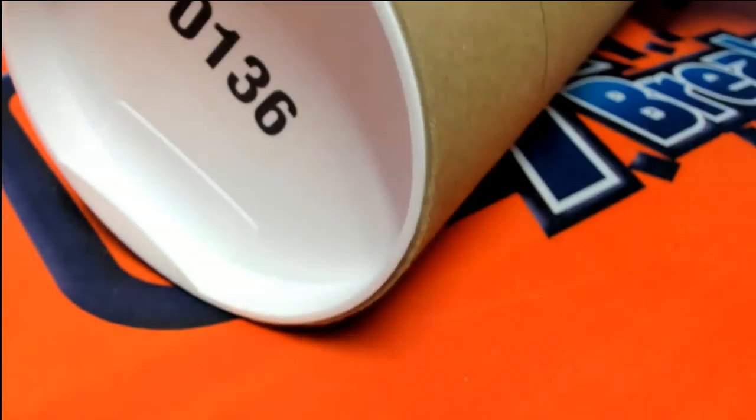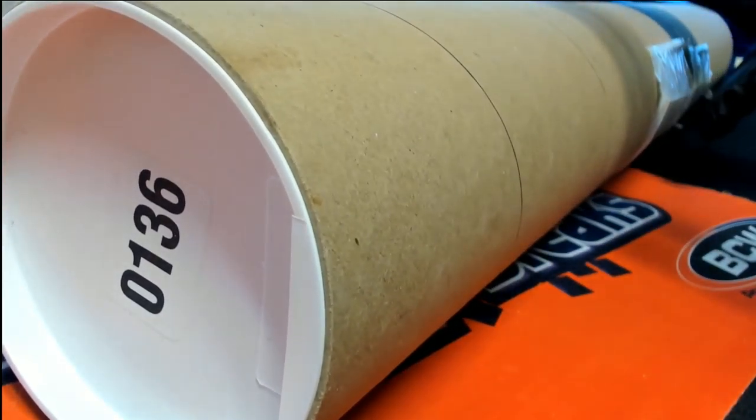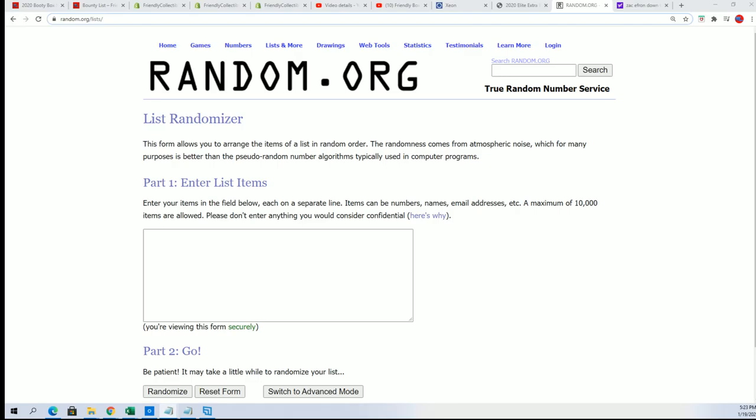136 it is, eh? All right, I'm going to grab that box. Let the games begin. So 136. Got the envelope on this side of it, so I'm going to turn it upside down. Okay, so we got our box designated. That's a big part. Let's go ahead and start the random.